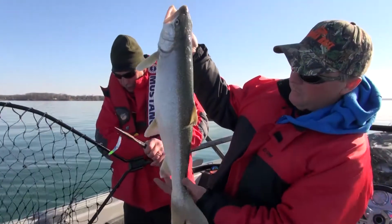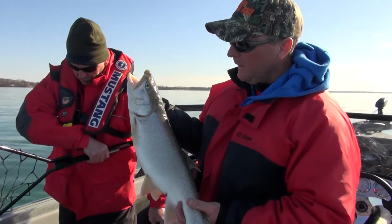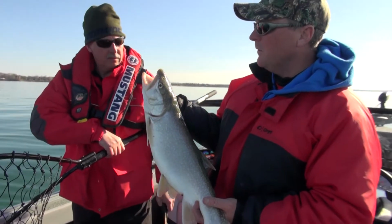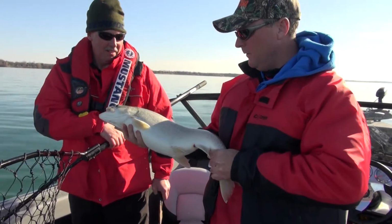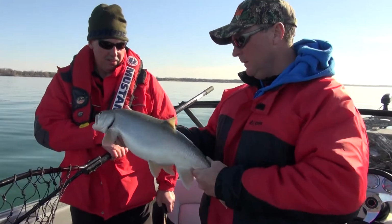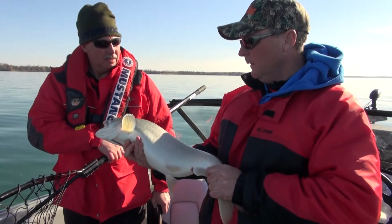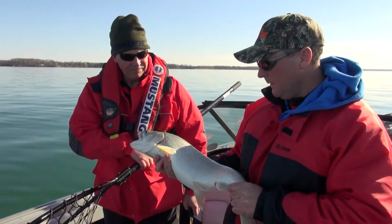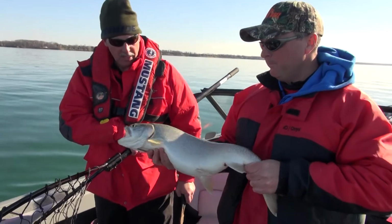Another beautiful porky Niagara River lake trout. We'll let him grow and maybe he can get as big as the one you just caught, Buzz. Yeah, probably will. Beautiful fish though, healthy. You know, a lot of times you'll see lakers with lamprey scars on them, which is a parasite that attacks them, but this one's in good shape. We'll let him go and grow and get bigger. Cool beans.